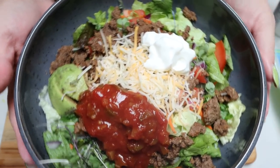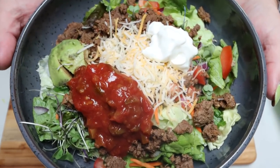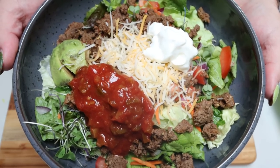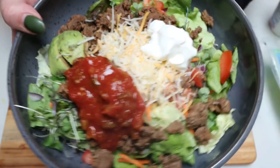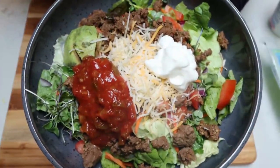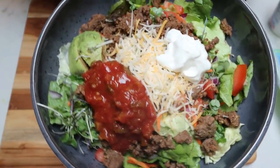My lunch for today. This is the taco salad from this week's meal prep. This has been such a great lunch. It is so filling. I get in a ton of protein, a ton of vegetables. So I will go ahead and link Monday's What I Eat in a Day down below for you, where I walk you through step by step what I prepared for the salad.